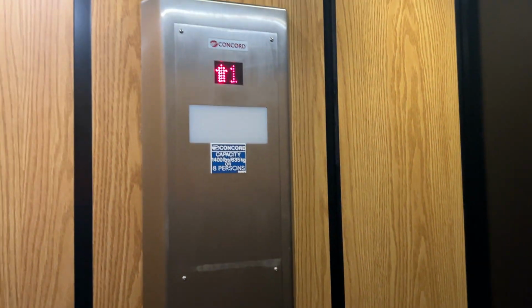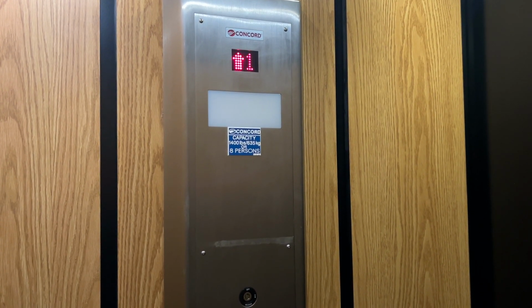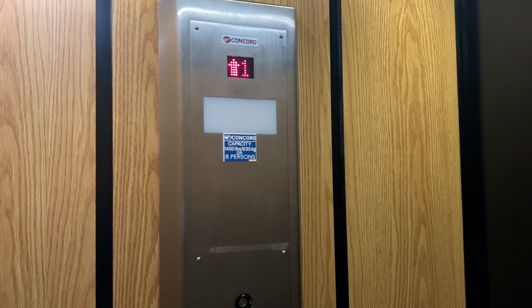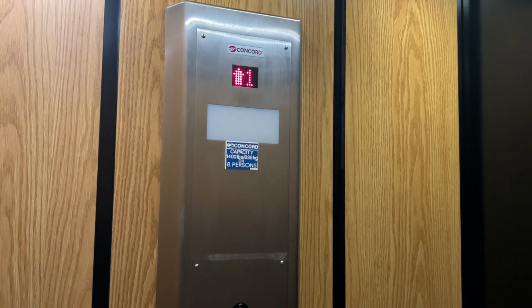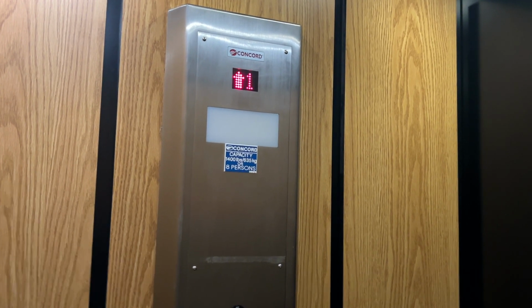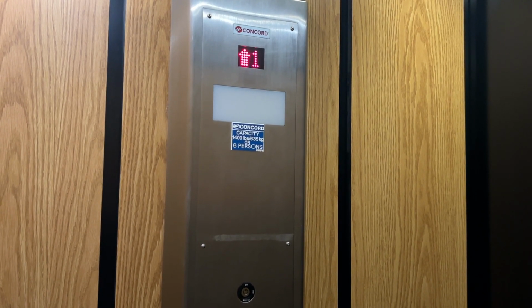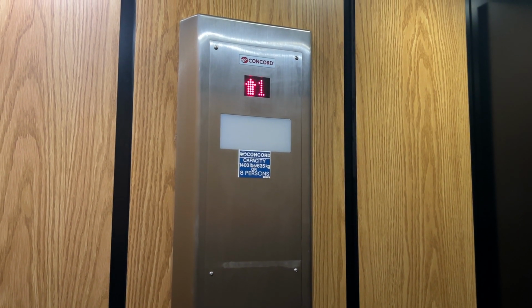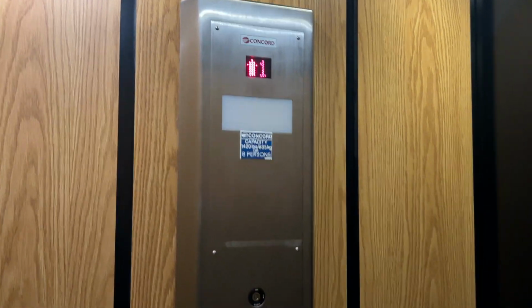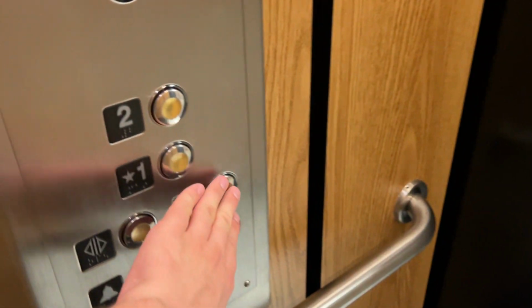I think this was installed in like 2008 or 9 or something. Bounce. Might have been as early as something like 2004, I don't remember. I don't remember who this was installed by. I think it was some company I'd never heard of before. The doors are also very rough.